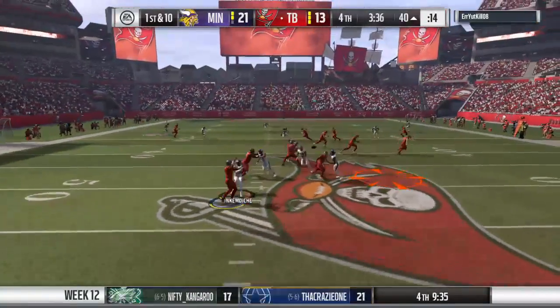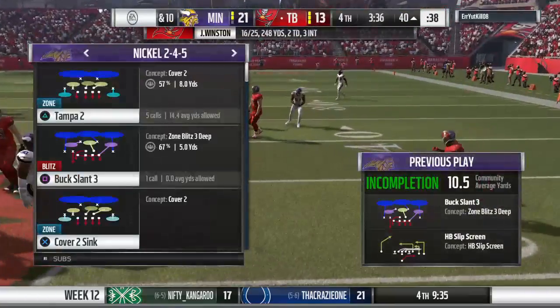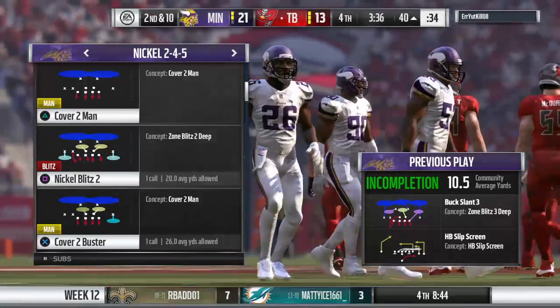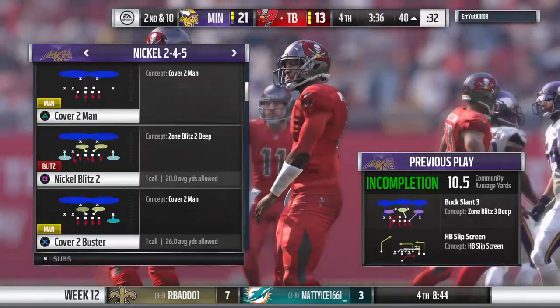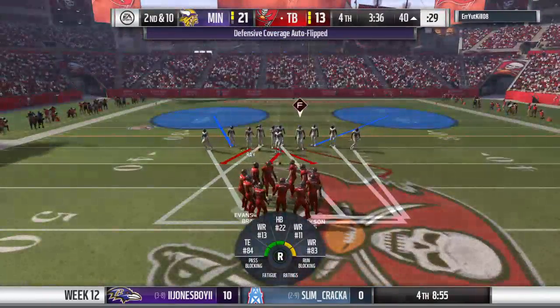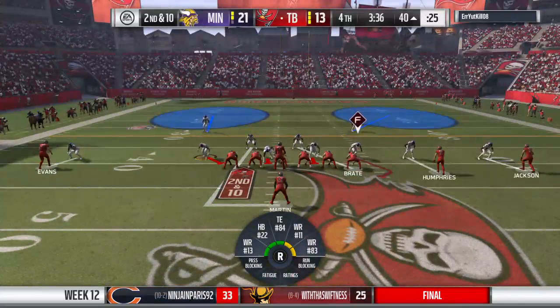First down, Winston. That is incomplete. It's a tried-and-true formula, and I don't think it'll change for as long as we play football. If someone's trying to throw the ball and you can put pressure on them and make it tough, that's only going to help your defense. Yeah, he's being hurried. He got rid of it before taking the hit, but incomplete.